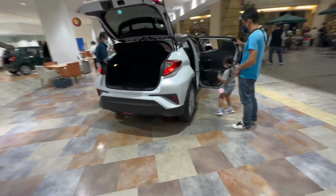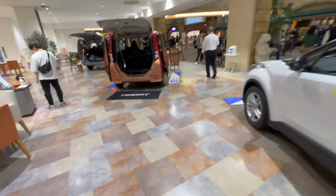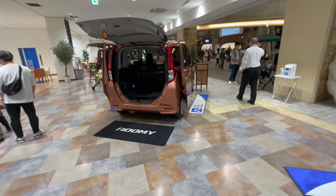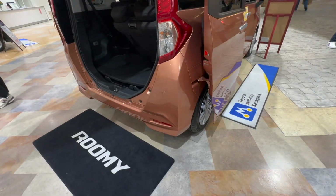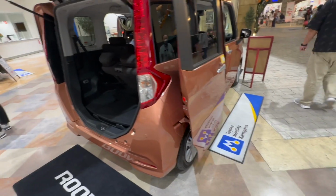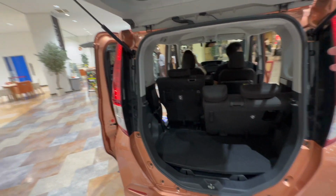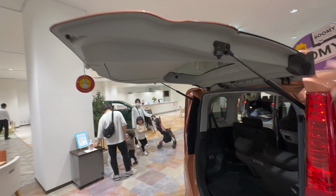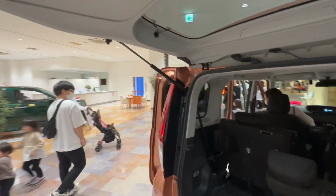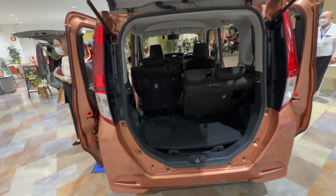All right, the C-HR, so nothing too exciting about that. That's something that we get. So nothing too interesting, but we have a couple more cool cars here. This is the Toyota Rumi. Yes, the car is actually called Rumi. This is in fact one of those microvans, and it's got a really long tailgate here. You can see how long this is right here. You can literally stand underneath and it'll be like a shelter above your head.